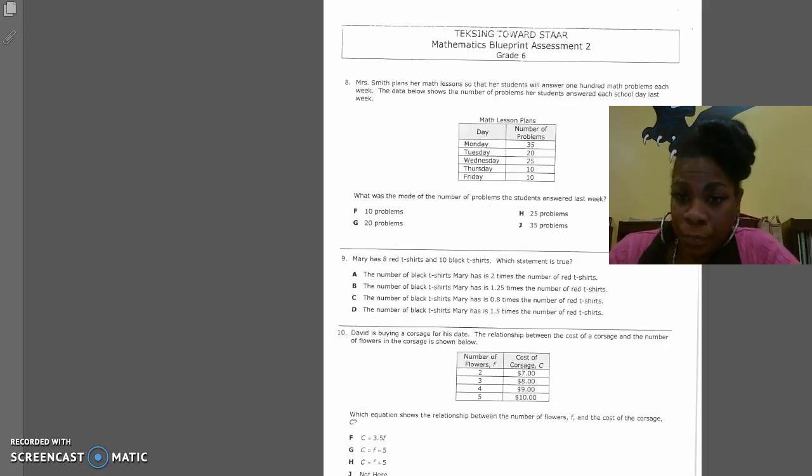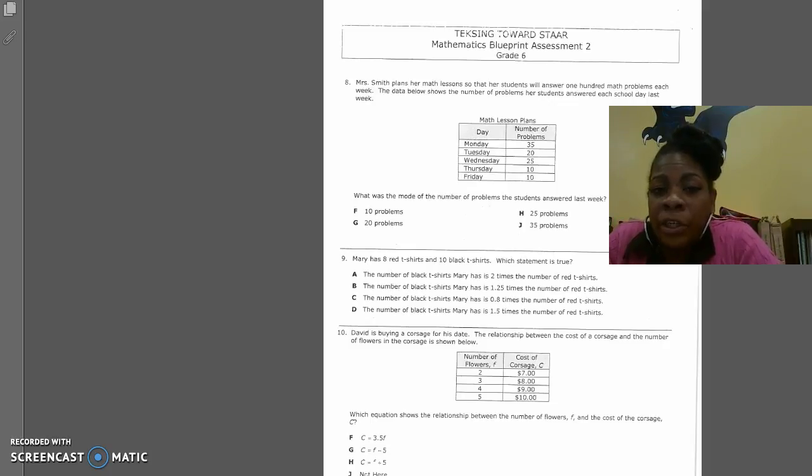Number 9. Mary has 8 red t-shirts and 10 black t-shirts. Which statement is true? A. The number of black t-shirts Mary has is 2 times the number of red t-shirts. B. The number of black t-shirts Mary has is 1.25 times the number of red t-shirts. C. The number of black t-shirts Mary has is 8/10 times the number of red t-shirts. Or D. The number of black t-shirts Mary has is 1.5 times the number of red t-shirts.